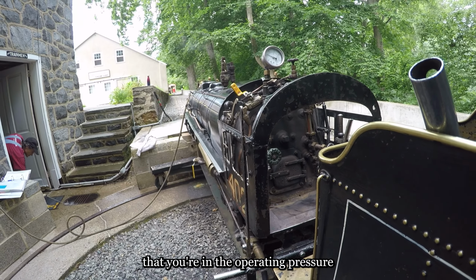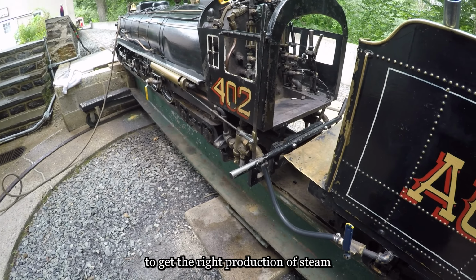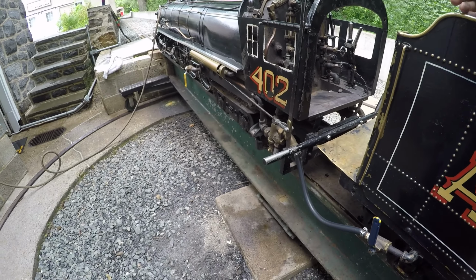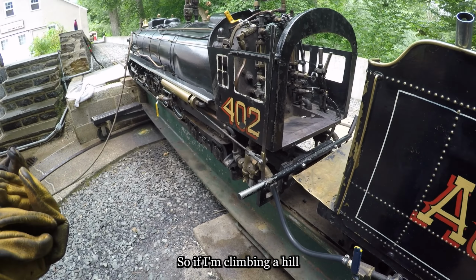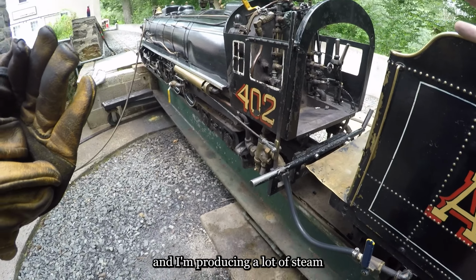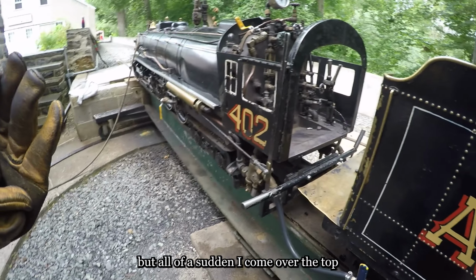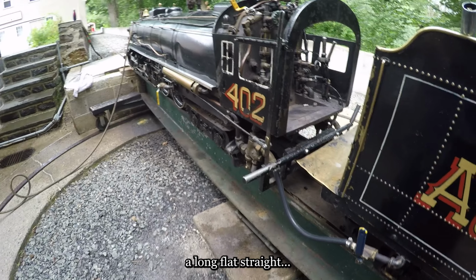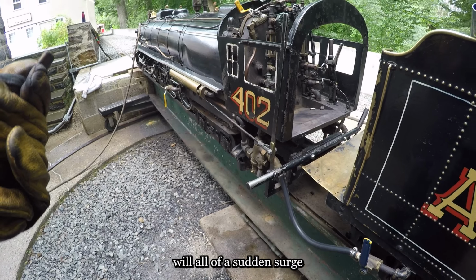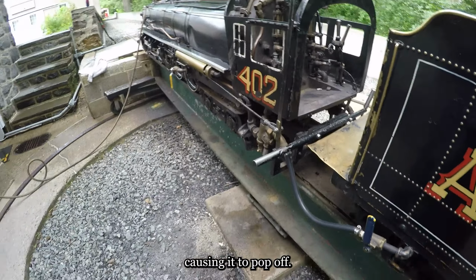You want to keep your fire just hot enough, and you want to keep the water just cool enough to get the right production of steam for the work you are doing at that moment, whether it's climbing a hill or coasting. So, if I'm climbing a hill and I'm using all my power and that fire is very, very hot, and I'm producing a lot of steam to keep up with that, and I'm not popping the safety valve, but all of a sudden I come over the top and then I'm coasting down a long flat straight, that advanced production of the steam will all of a sudden surge when the engine's not working as hard and using that steam, causing it to pop off.